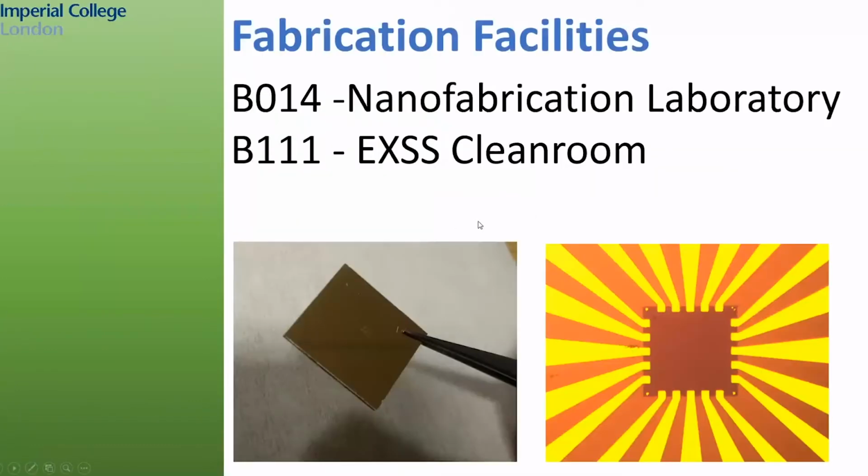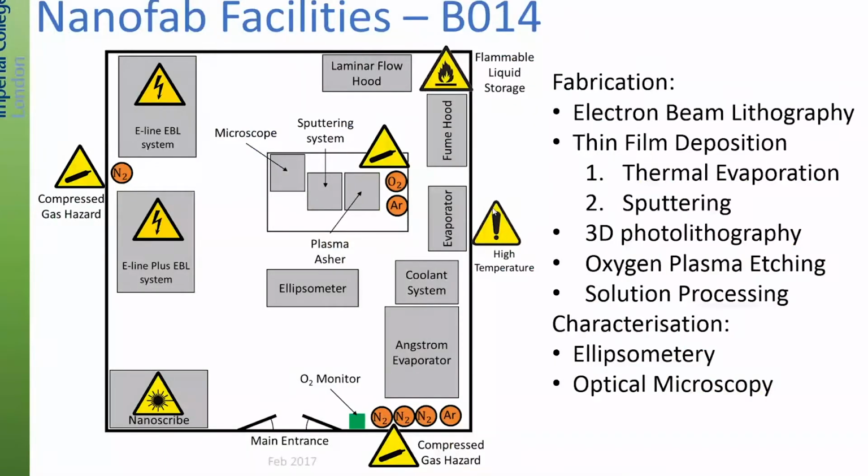So I'm going to take you through two laboratories that we have there. One is the Nano-Fabrication laboratory, and one is the experimental solid-state clean room. And just have a look at the equipment in there and what's available and what kind of work we're doing there.